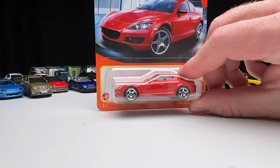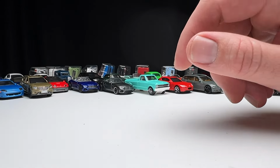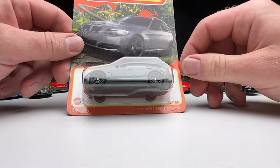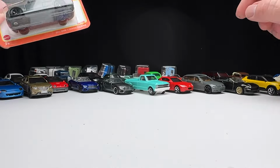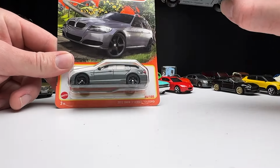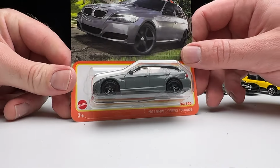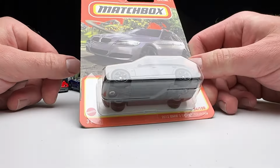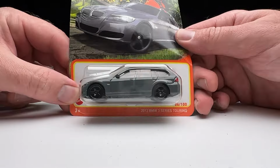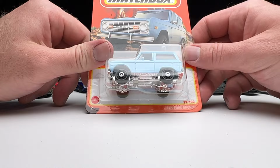Well, looks like I accidentally doubled up on this one. Here's another Mazda RX-8. We'll leave that one in the card because we don't need to open up another one. And wait a minute, did we do this one already too? We did. Womp womp. So this is what happens when you don't open things for a while. I forget what I have, and then I end up buying doubles. It's never cemented into memory until I actually open it. So those are extras, so we get to skip those two.